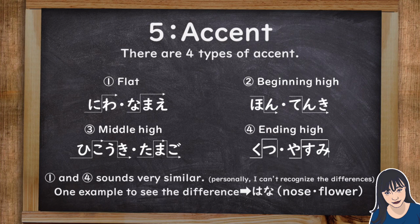Number 3, middle high. Examples are 飛行機 and 卵. 飛行機 means airplane and tamago means egg. Number 4, ending high. Examples are 靴 and 休み. 靴 means shoes and 休み means holiday or break.